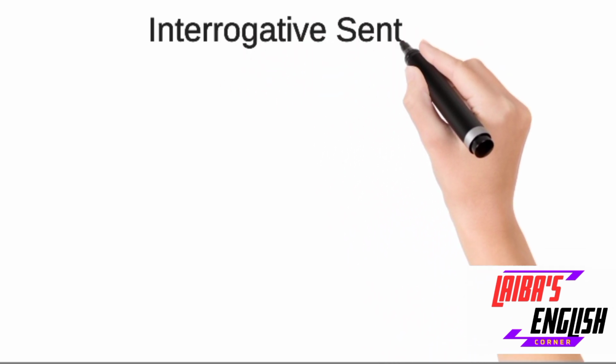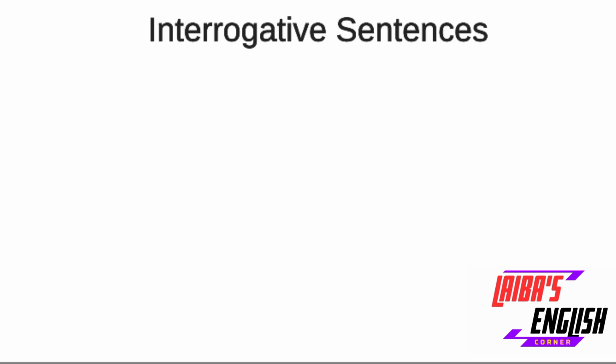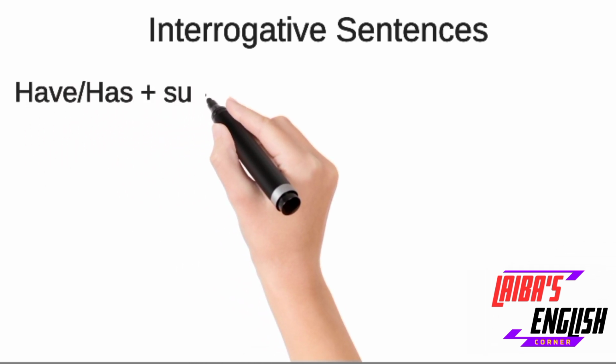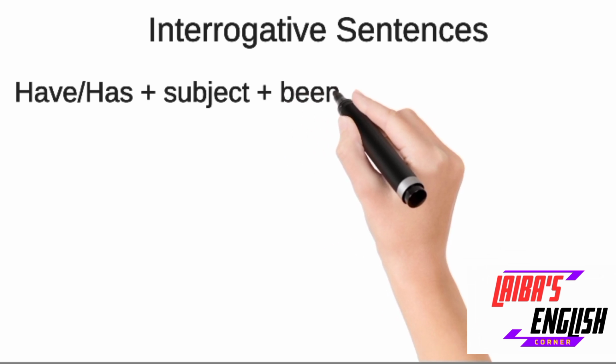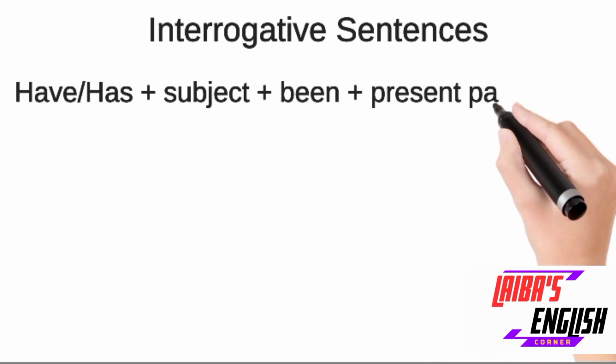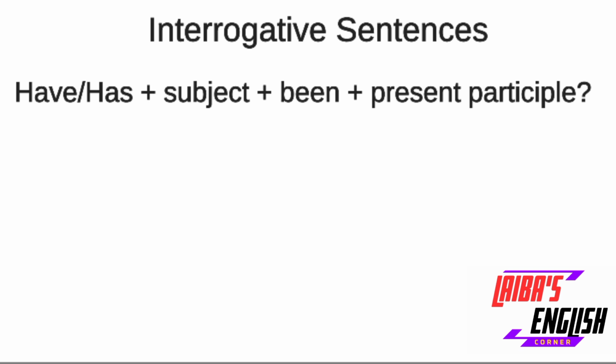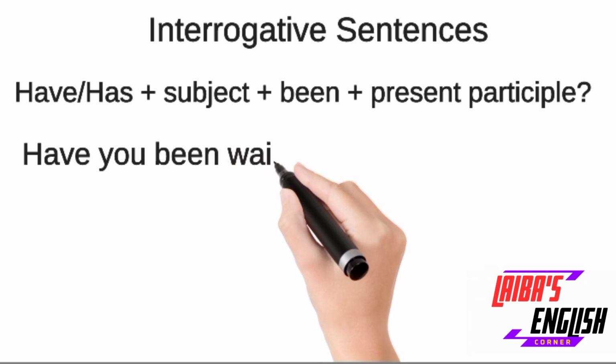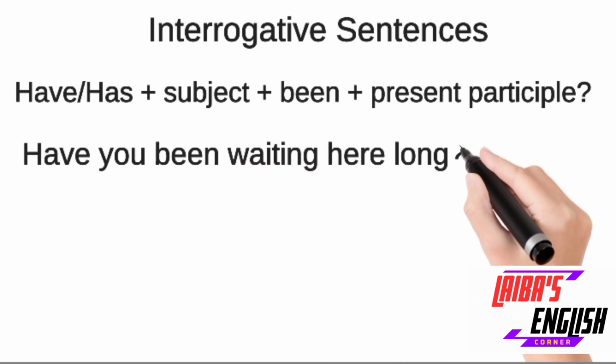Now we are going to make the interrogative sentences, meaning the question form in which we are asking a question. So the structure will be that the helping verb will come at the start. For example, have or has plus subject plus been. We will use been after the subject here. Why? Because the helping verb moved to the start. Have or has plus subject plus been plus first form of verb plus ing plus an object if needed. I am saying if needed because the object is not compulsory.